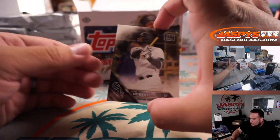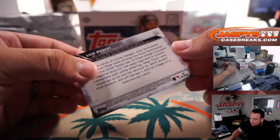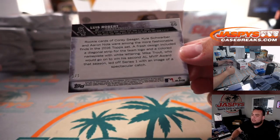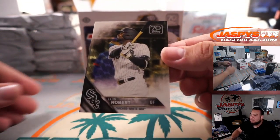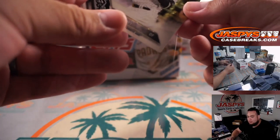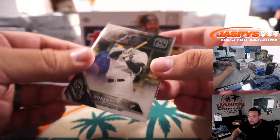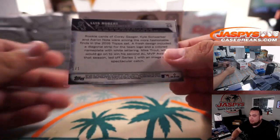Whoa. Could these actually be super fractors? Wow. 1/1. Luis Robert. Wow. I didn't realize these could be super fractors. That is a 1/1. Luis Robert for the White Sox. Going to Andrew. Wow. Out of a box topper. How sweet is that?